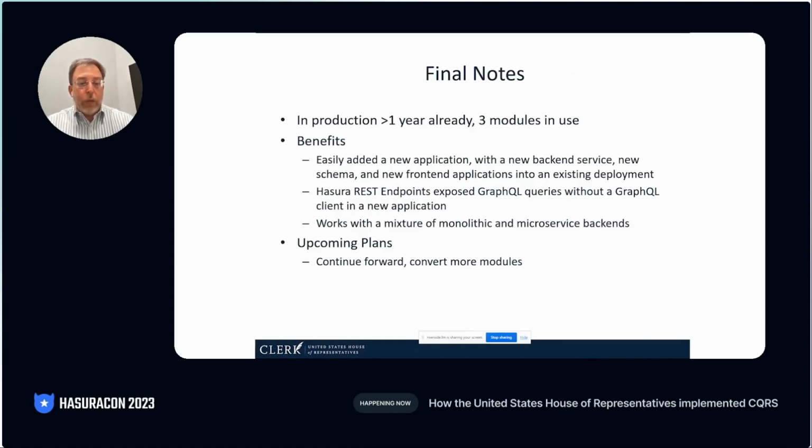And going forward, we're just going to plow ahead and just convert more modules in our legacy application and keep going.